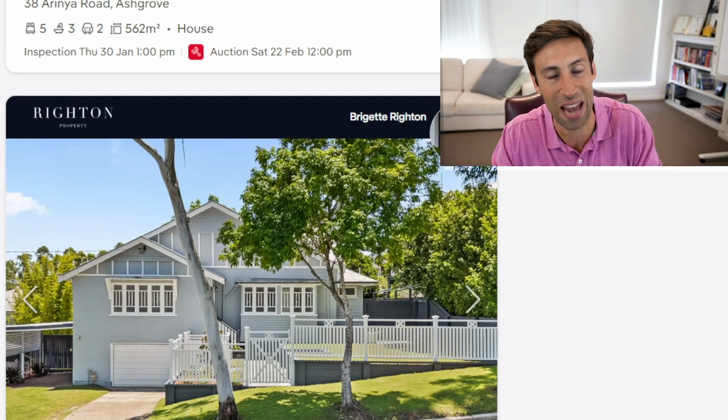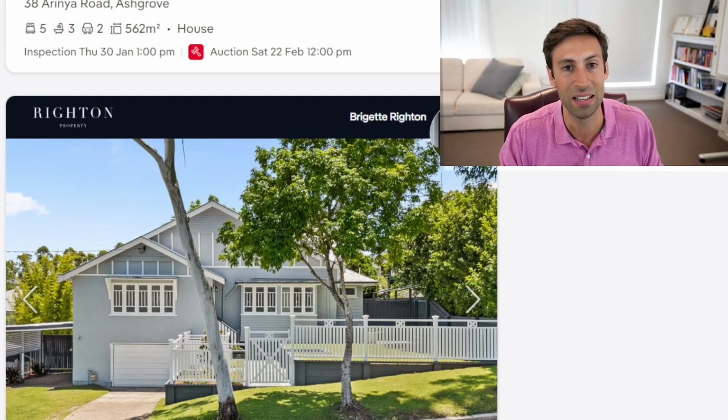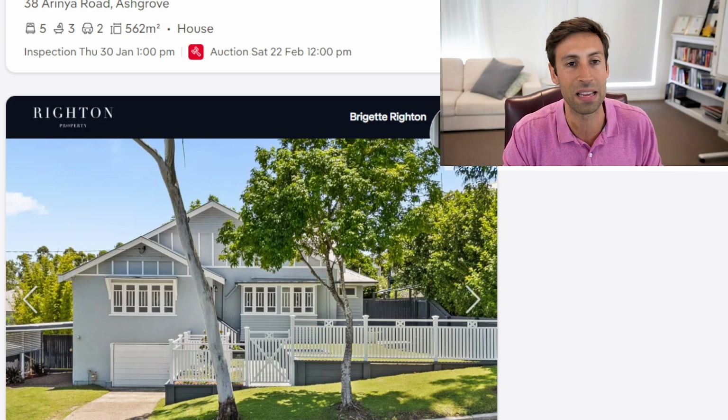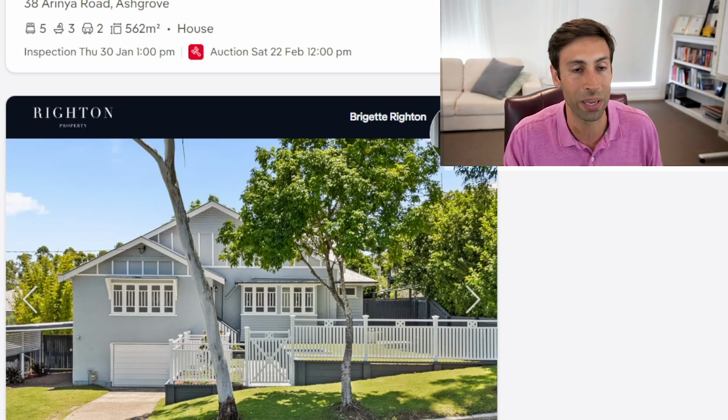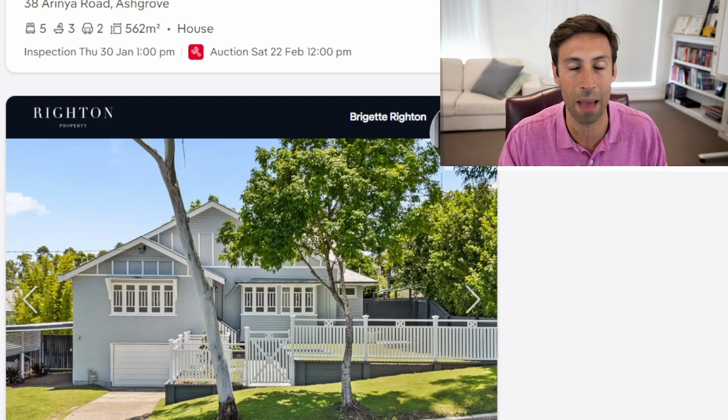So let's have a look at Ashgrove's stats and Capalaba's statistics, supply, demand, and see where these markets are going. Just because they've got more premium properties, that doesn't mean that these markets are going to keep growing in value, and it also doesn't mean that it's going to keep pushing prices of the Gap properties.